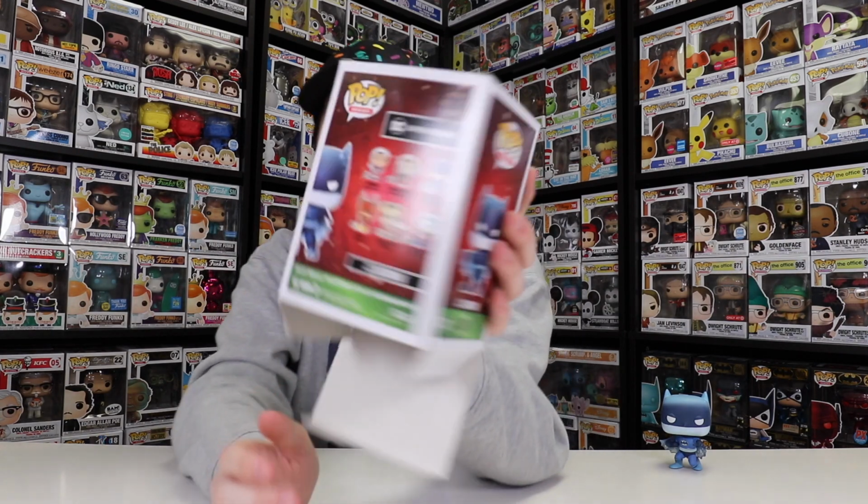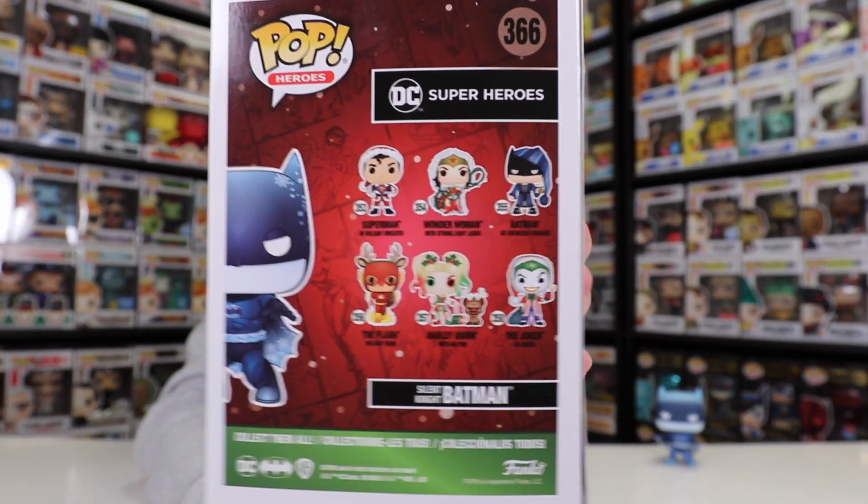But if you guys want to see the back of the box, so in this set, guys, we have Superman in holiday sweater, Wonder Woman with string light lasso, Batman as Ebenezer Scrooge. We also have this Batman here. So there's a couple different exclusives that I do have. They're just not on the back of the box. These ones here are the common ones. We have the Flash Holiday Dash, which is to go with this one right here. It's the exact same, just the figure form. We also have the Harley Quinn with Helper and then the Joker as Santa. And if you guys want to see them, there's the back of the box right there.